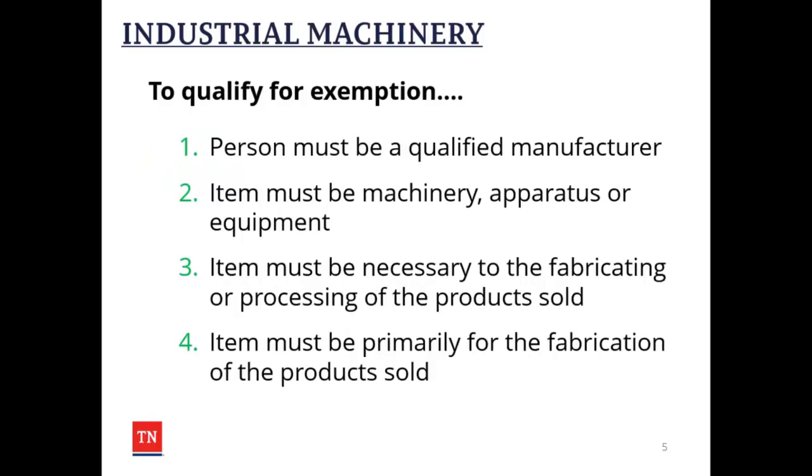To qualify for the industrial machinery exemption, a person must be a qualified manufacturer. The item must be machinery, an apparatus, or equipment. The item must be necessary to the fabricating or processing of the product sold, and the item must be primarily for the fabrication of the product sold.